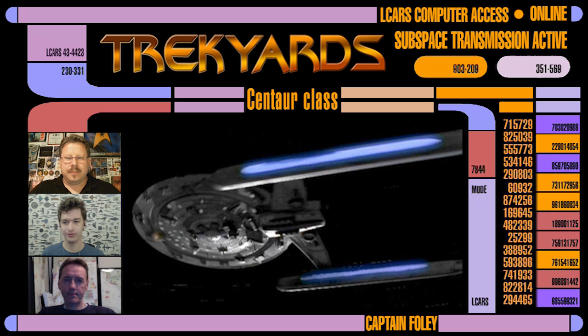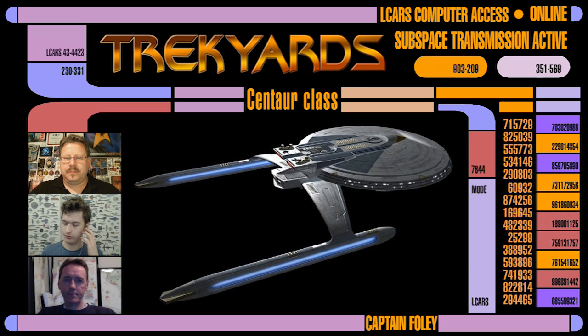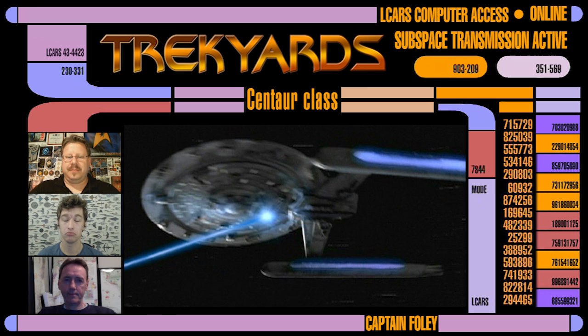And the Centaur design is an Excelsior-class ship variant and is listed as a medium cruiser or destroyer and was initially considered a prototype, but soon entered production and served in the Dominion War with great distinction. Later, getting the assignment of Deep Intruder, a special mission ship for infiltration into enemy territory.